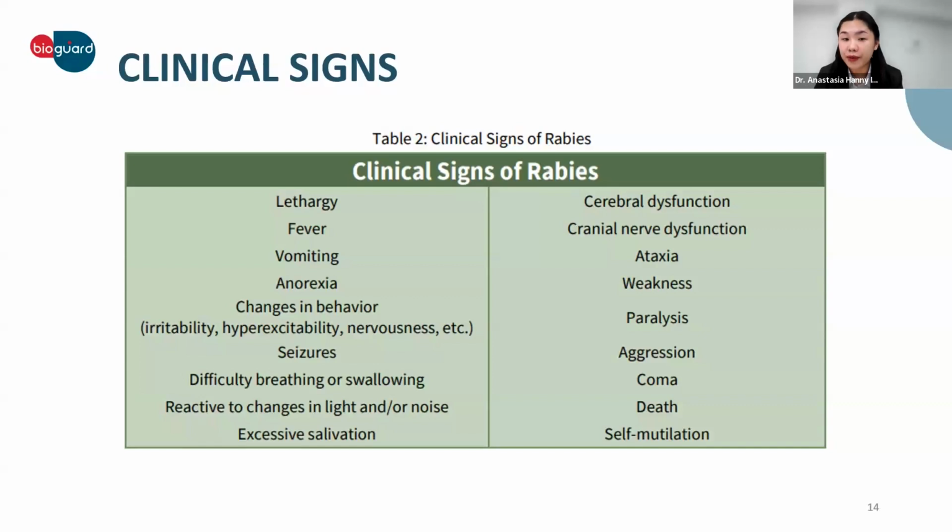Next, we will talk about the clinical signs of rabies. In the early stage of this disease, when a pathogen enters our body, it will show lethargy and fever, because our body is fighting this infection. So usually we will have a high fever. And because this virus attacks the nervous system, the dog will have some difficulty breathing or swallowing, even seizures and changes in behavior. When they have difficulty swallowing, the dog cannot eat, and then they will vomit, or because they don't eat, they lose weight, hence the anorexia.